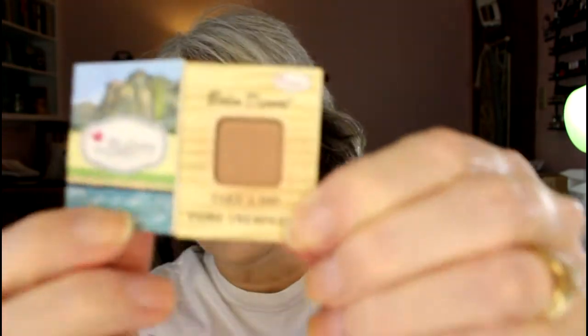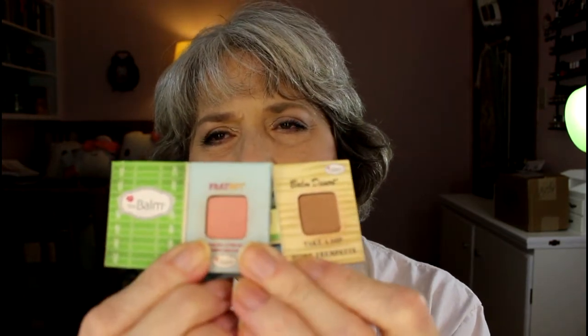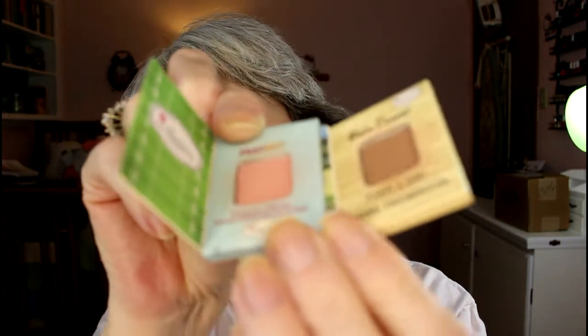Okay, so the next thing was the Balm Desert and Frat Boy. And I did use these, you can see, because there's like color smeared all over the inside. These are eyeshadow size. For the life of me, I'm having the hardest time getting them to be done. I guess I shouldn't be so anxious for them to be done, but honestly, I took a regular brush, and I even have a smaller brush that I also used, and I was able to get plenty of color out of both of them, and I can see that they're down a little bit, but that's not readily evident to the camera.